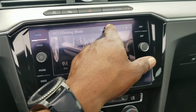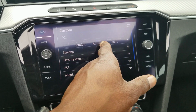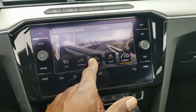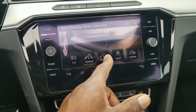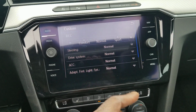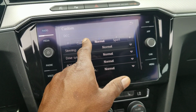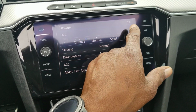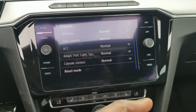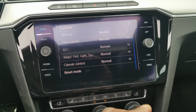Custom allows you to tweak how things, the comfort, the ride. You have dynamic chassis control with this, so you can adjust that. And then you have comfort, normal, sport, and then again the custom one. If you adjust here, you can adjust the ride by sliding this guy across. Adaptive cruise control, adaptive front lighting system you can also adjust, and then climate control.